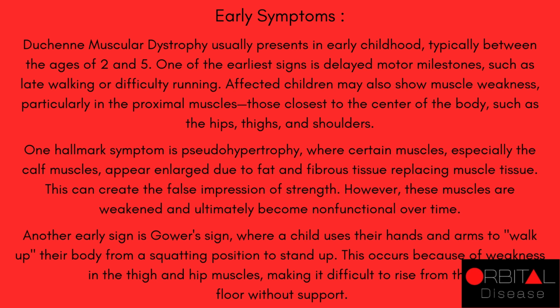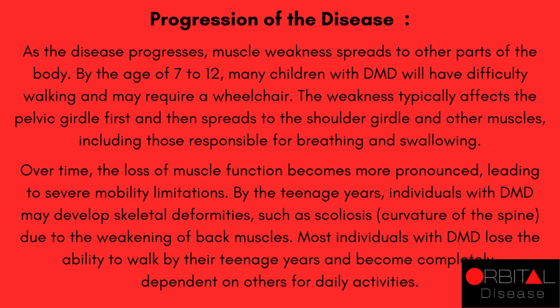Another early sign is Gowers' sign, where a child uses their hands and arms to walk up their body from a squatting position to stand up. This occurs because of weakness in the thigh and hip muscles, making it difficult to rise from the floor without support. Progression of the disease: as the disease progresses, muscle weakness spreads to other parts of the body. By the age of 7 to 12, many children with DMD will have difficulty walking and may require a wheelchair.